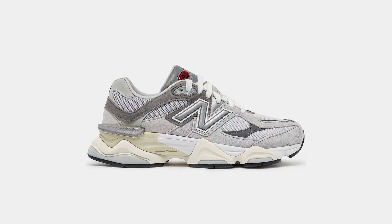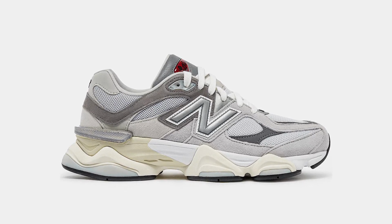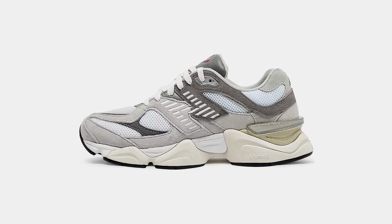Now I've been admiring the 9060 for a little bit of time now. There's been a few decent colourways, but nothing's really scratched that itch for me in terms of actually wanting to go out there and pick one up. Now, I did see that they did a brown pair maybe last month or the month before. They were pretty decent. Not something I felt like I had to have personally, but I definitely want to dip my toes in the water when it does come to this new silhouette.